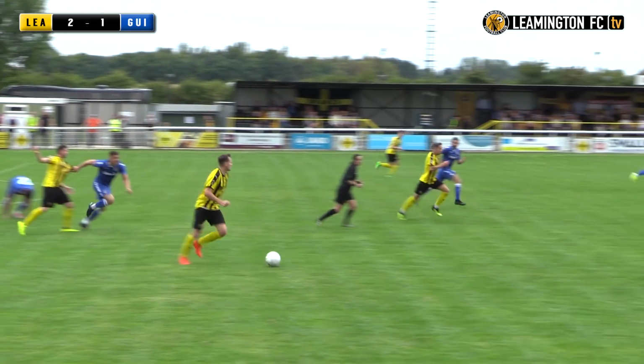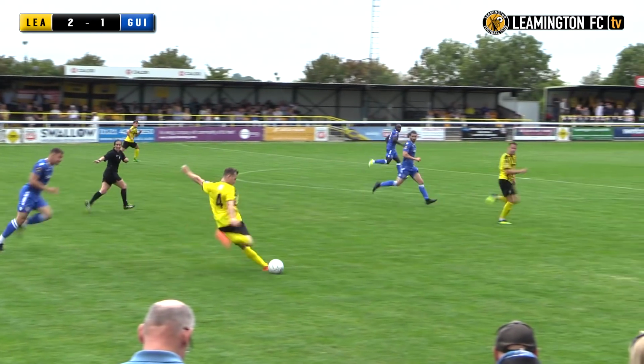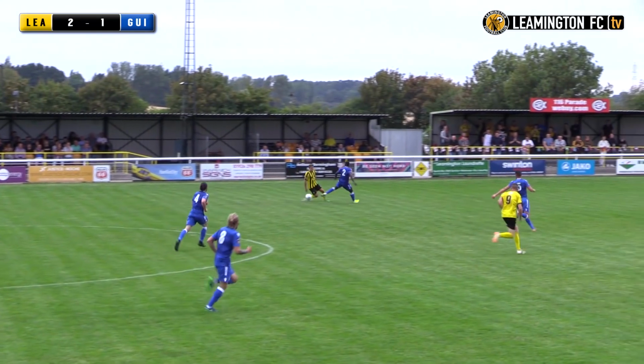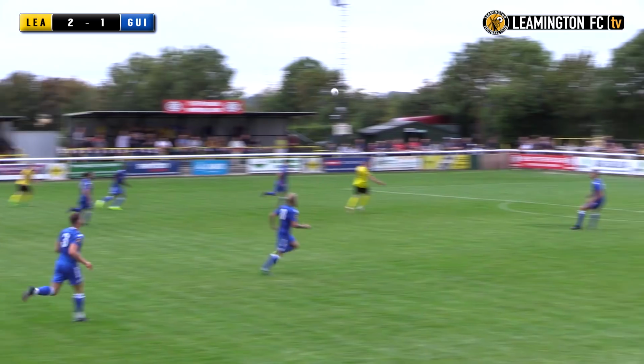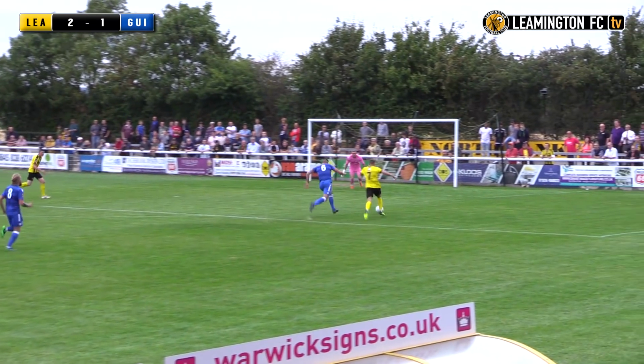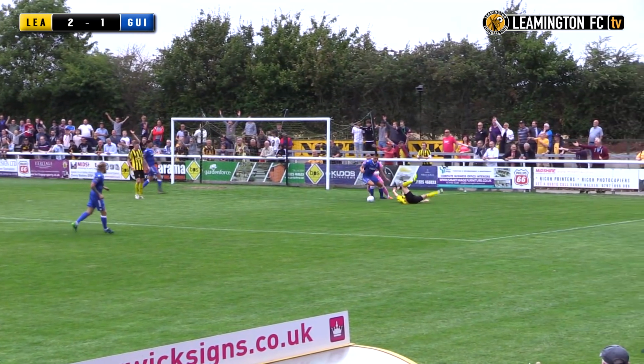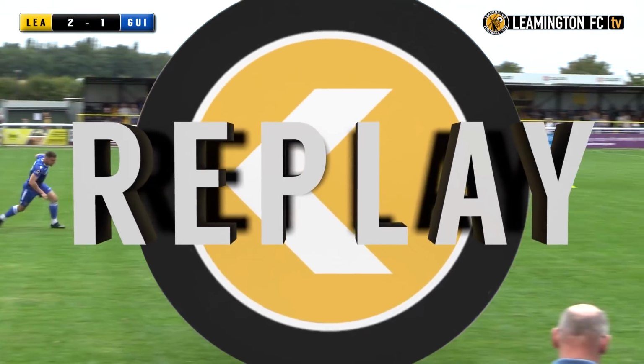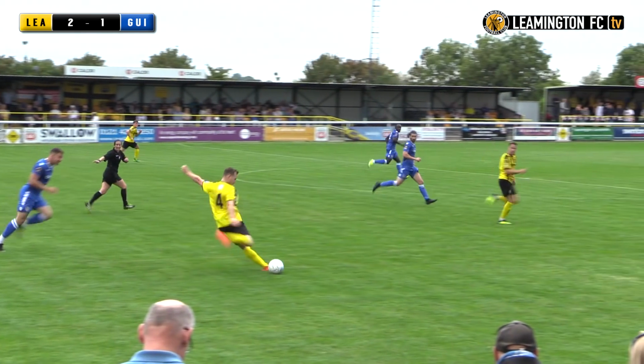Joe Clark will come away with this one for the Breaks. Has space in front of him. Needs to pick the right pass here. Searches for Connor Taylor on the left-hand side. Takes it in his stride. Does well here. Taylor cuts back inside. It's a clip over to Kieran Dunbar. Dunbar's in here. Goes down in the challenge. Nothing given by the referee. And Guiseley can come away once more.